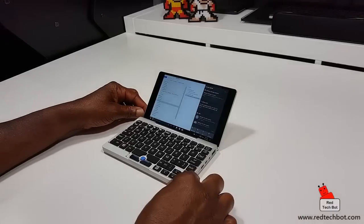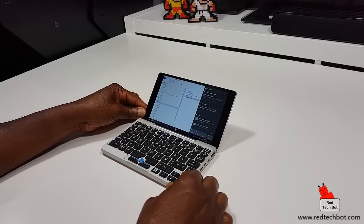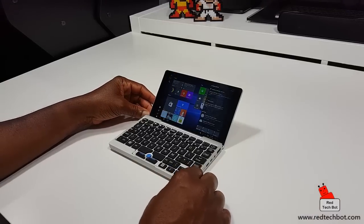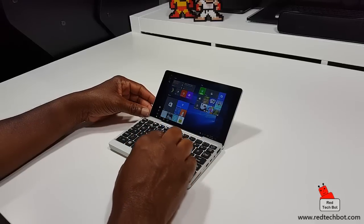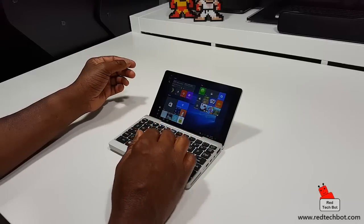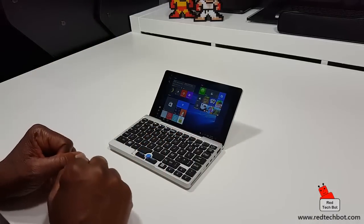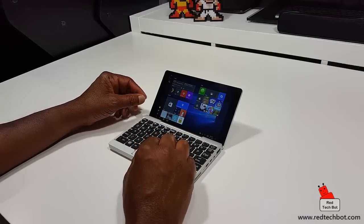The GPD Pocket is the ultimate ultra mobile PC. This is the latest device to come out from GPD. This device is ideal if you're an IT person, you're into programming, or even if you just need to get access to your Office documents, or Microsoft Office on the go, or pretty much if you're into using PC applications and you need a working keyboard and that portability. This definitely would be the device for you.